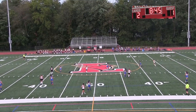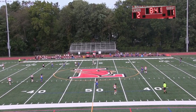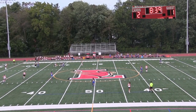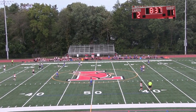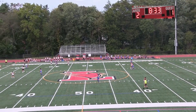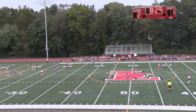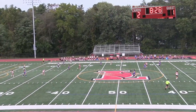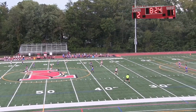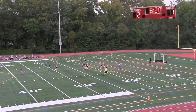There's a pass across the field. Hightstown finally gets a stick on it. Lawrence there to try and break that play up. Hightstown sends it further down towards the Lawrence goal. And Lawrence takes it away, and they'll send it up the field toward the Hightstown goal.